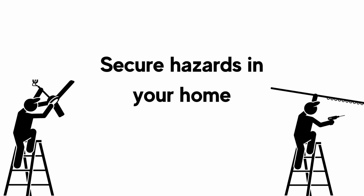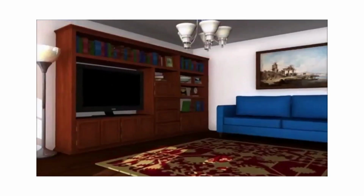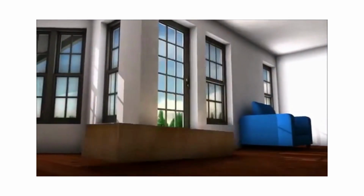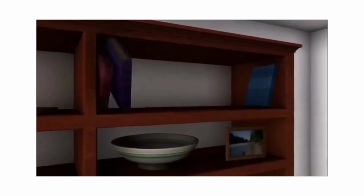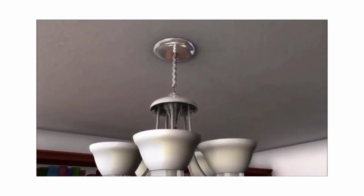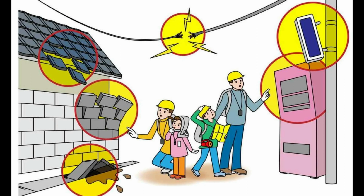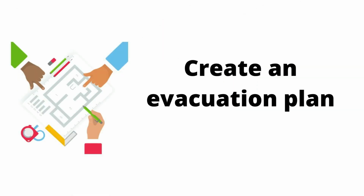Secure hazards in your home. Make sure to inspect your home and its surroundings for any possible hazards and secure them if you can. Remember, anything can move, fall, or break during an earthquake. Identify potential hazards in each room and secure them.